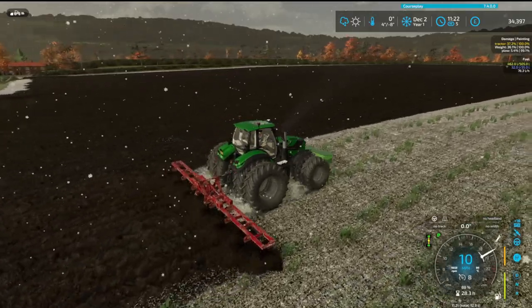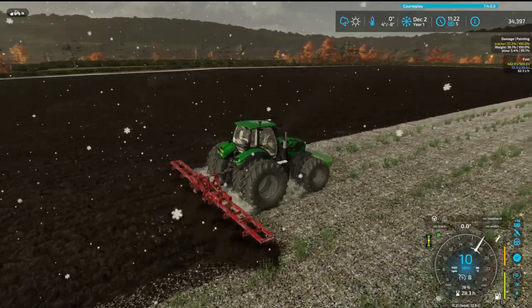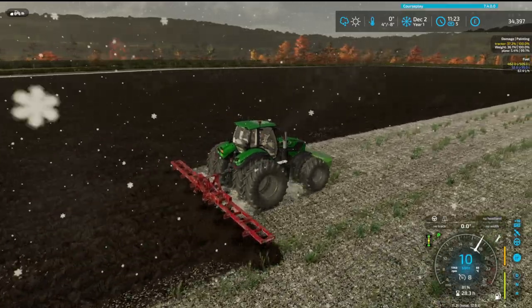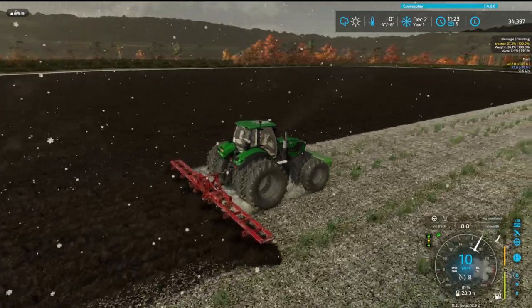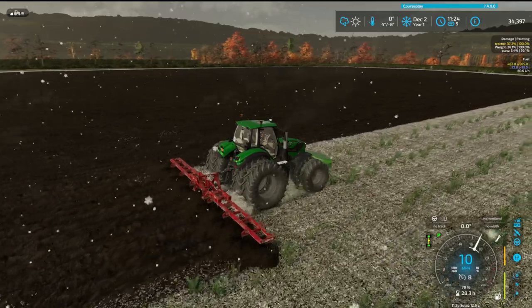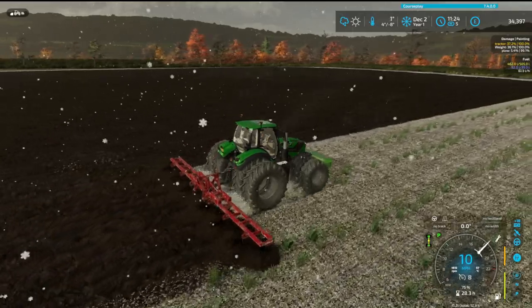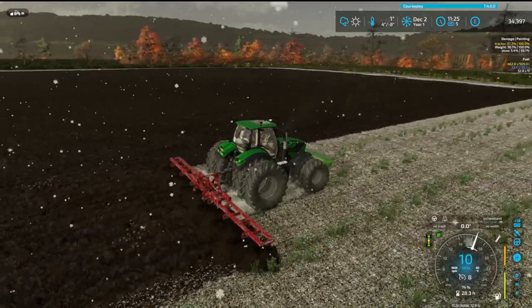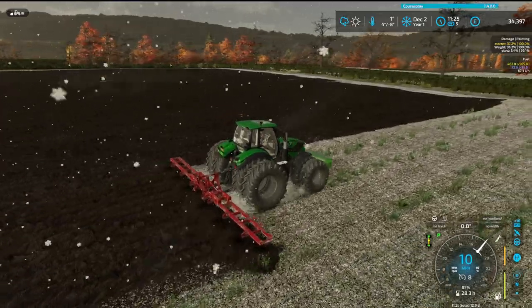Along here nicely. We've got to go all the way around the field to sort the headlands out. We left a bit down the far side to travel across for the headland. Still travelling at a decent speed, nothing slowing us down. It has got slightly above freezing now, it's 1 degree.